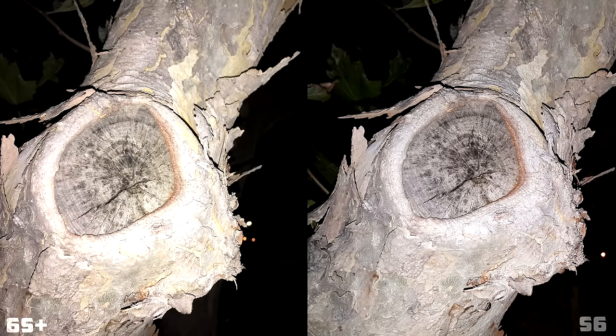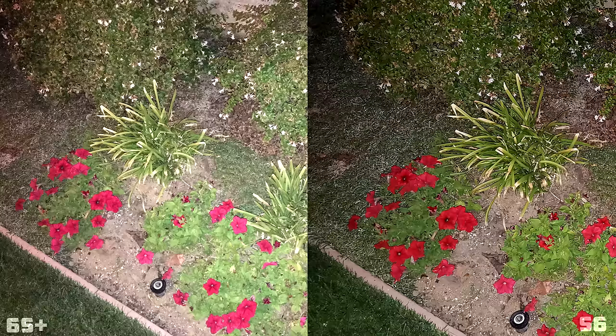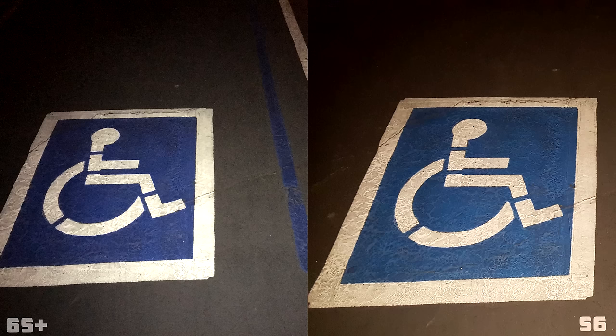Lastly, when it comes to flash, both phones do an exceptional job both from a distance or even close-up shots. However, the point goes to the Galaxy S6 simply because the final shot is more true to life, like in this picture with the red flowers, whereas the iPhone's flash alters the final image. So if you guys counted all the points, the clear winner is the iPhone 6S Plus.